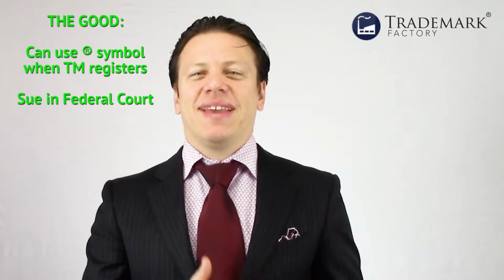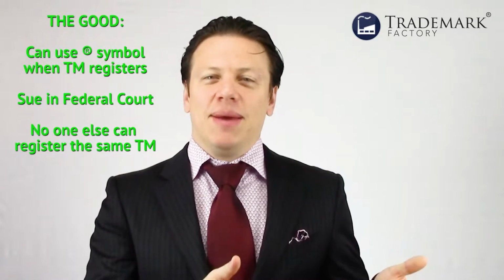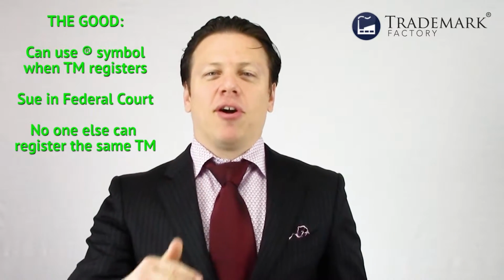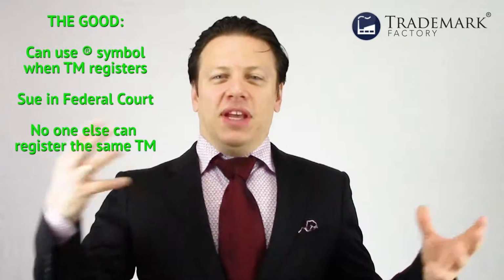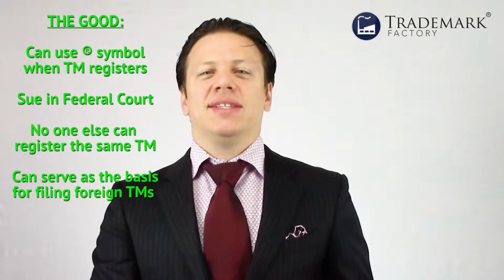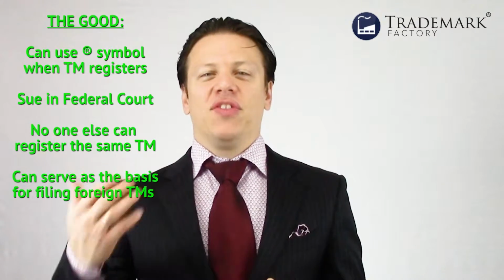As soon as your trademark is entered on the Supplemental Register, it stops everyone else from being able to register the same trademark as theirs. So just as a regular trademark on the principal register, once you apply for it, it bars registration of confusingly similar trademarks to yours. So whether it's on the principal register or a Supplemental Register, if you're the first there, you got it. Then it allows you to use that filing with the Supplemental Register as the basis for filing foreign applications, which is also important if you want to go beyond the US.